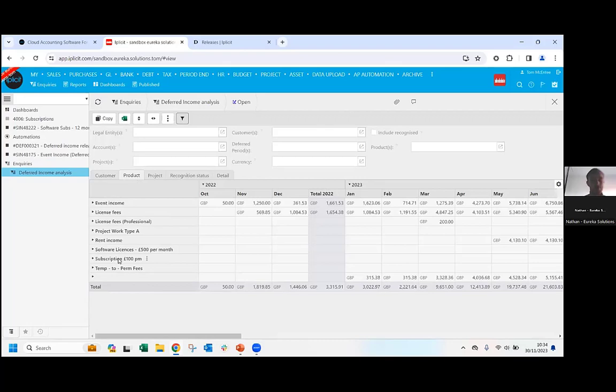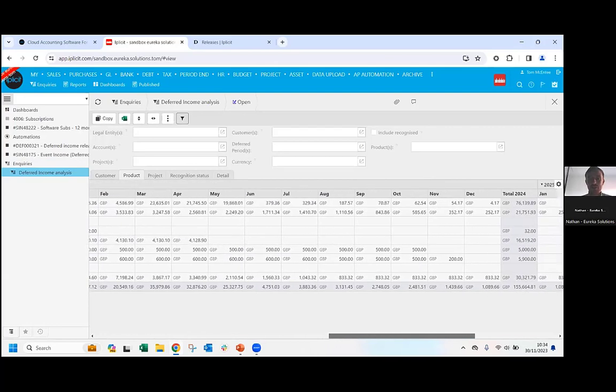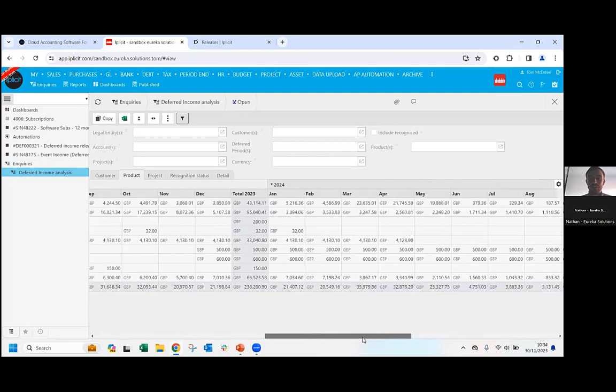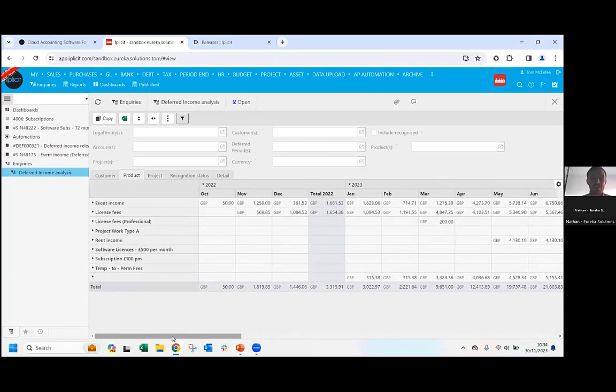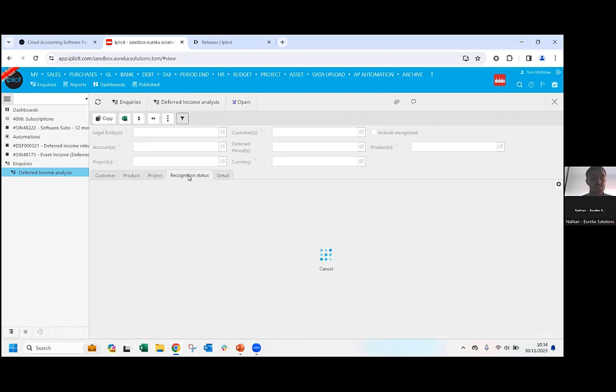So we looked at our £100 a month subscription. We can see that reflected in 2024 for the time it's coming up. So that will all accumulate and show within this inquiry. So really easy way to see that transaction level we've put into the system within a nice inquiry scheme. It could be by project, so we can link this to the projects module within iplicit, and we can also see this by recognition status.